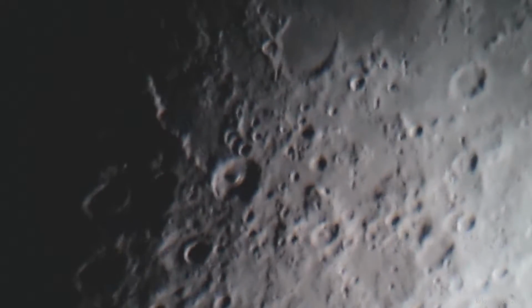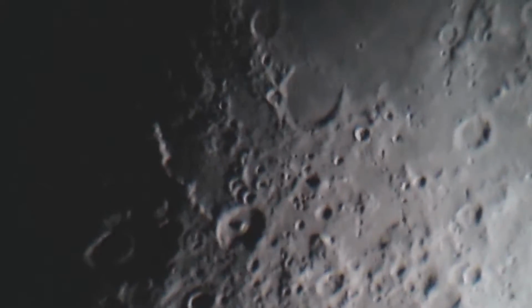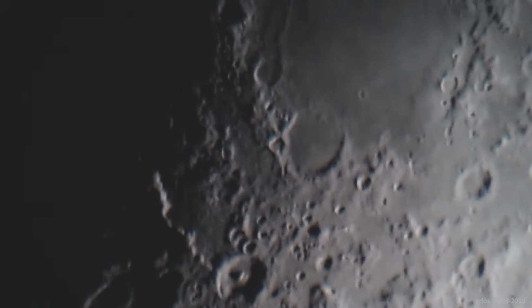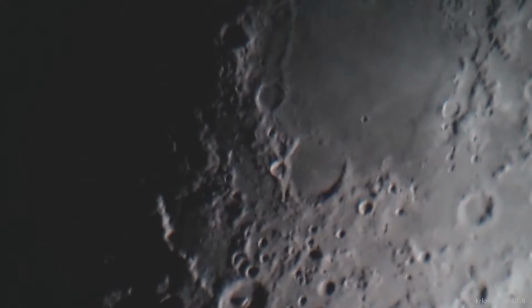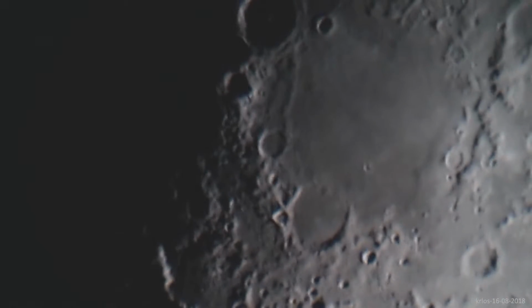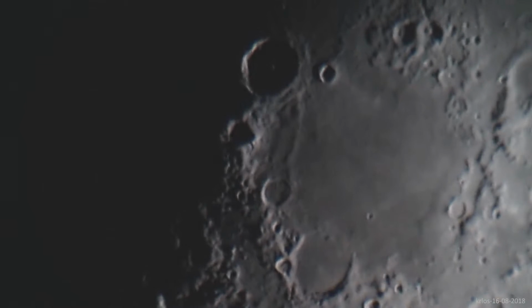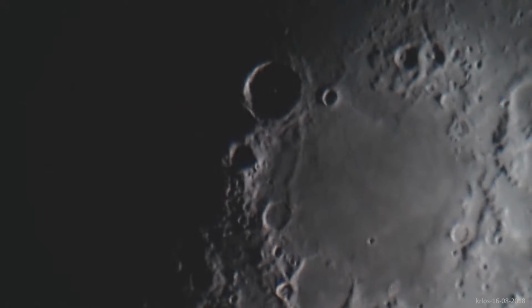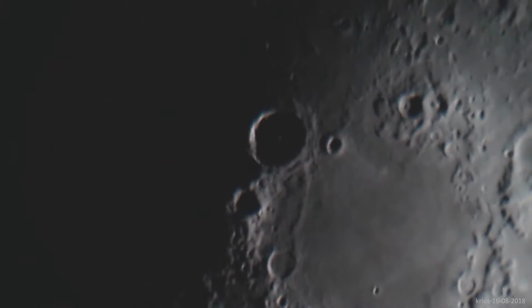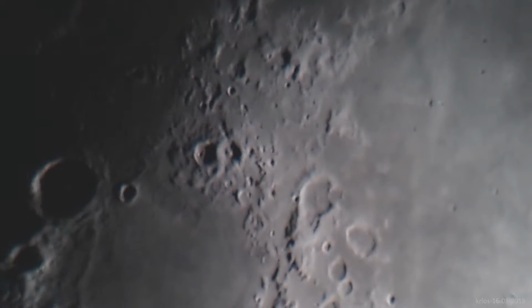Kilometers wide. It's quite big. And Theophilos itself is 103 kilometers in diameter. You can see the crater Factorius to the south of Nectaris, Cyrillus, Catarina, and then you have Theophilos. West of Theophilos, you have that little crater, Madeleine. And further up, you have Isidorus and Capella.